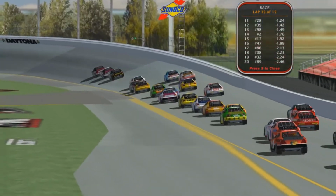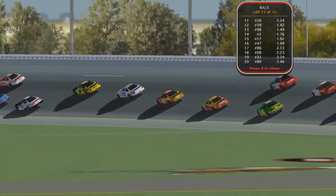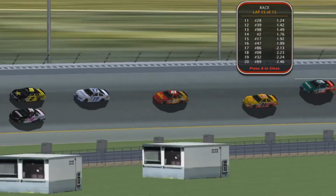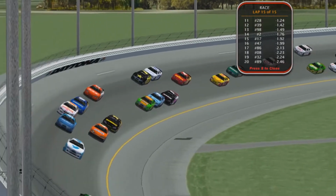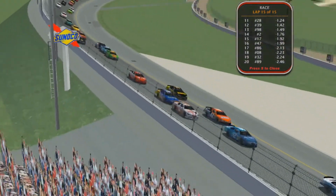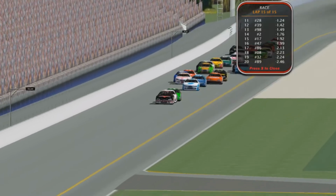Let's take a look back. He may have it over Reed. Reed's going to have a last chance opportunity coming up soon. But the inside is slow. Stephen Wallace Jr. could fall out if he's slow enough there on the inside. I think Curtis had a big checkup. The top three are absolutely gone.